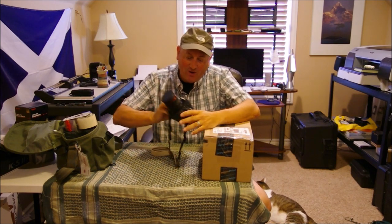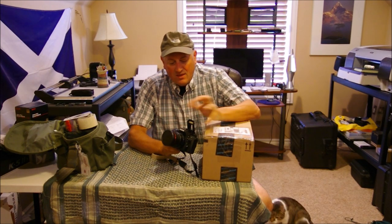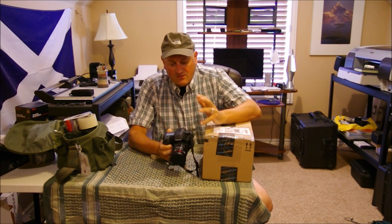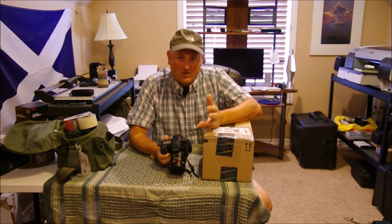So this is a K3. K3 has a pop-up flash. Pentax took away the pop-up flash, put a GPS unit in there, and as far as I can tell, it's the only physical change to the camera. And they screwed it up.